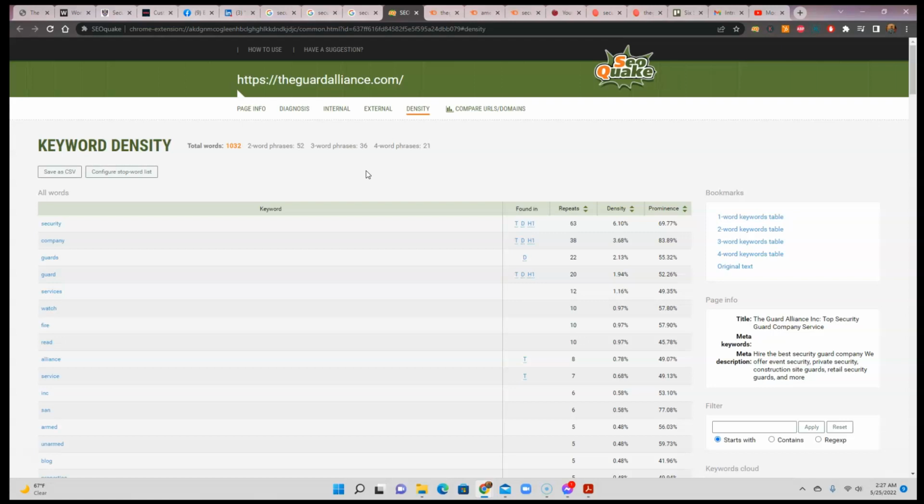So what we recommend is, for every 1,500 to 2,000 words, you've got one keyword every 150 words inside of that whole page of content. That would help optimize your website in terms of keyword strategies.